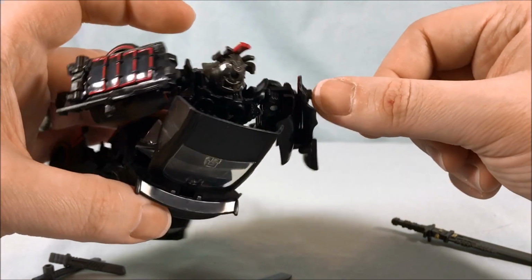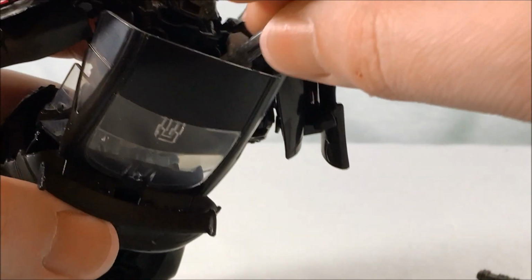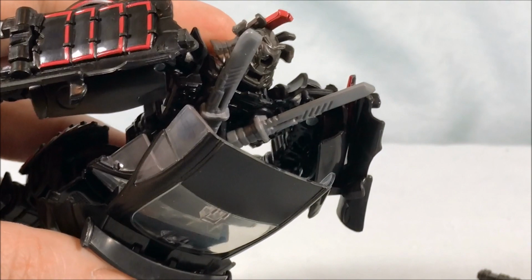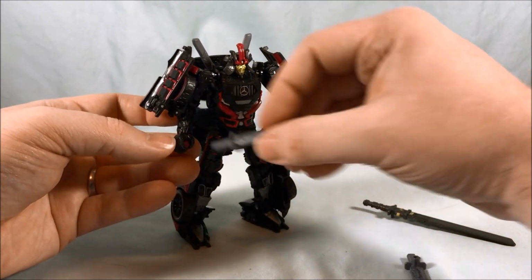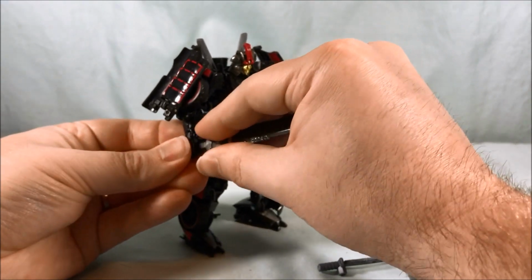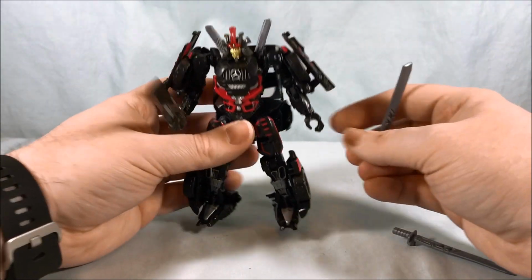Now, there are 2 peg holes, if you can see this because of the black, right here and here. So you can peg these on like this. Like that. And then he's got those behind his back, which I think looks kind of cool. And then you can give him either of the longer swords. I'm going to give him the big sword. I think this looks the coolest. So if you want to give him the 2 shorter swords, you can. You can also put them on the back.